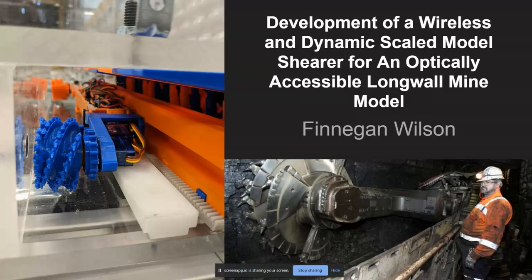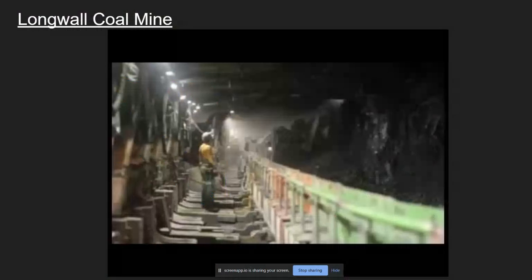My project is titled The Development of a Wireless and Dynamic Scaled Model Shearer for an Optically Accessible Longwall Mine Model. It's part of a larger project to create a scaled longwall mine model.